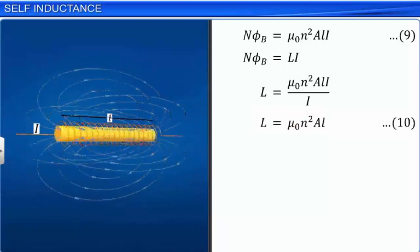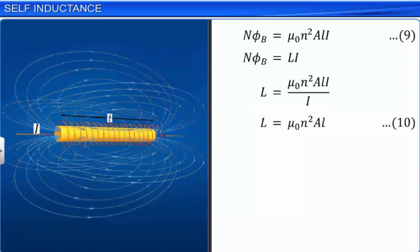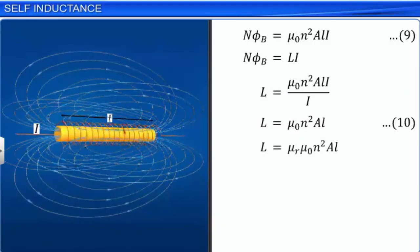If the space in the coils of the solenoid is filled with the material of magnetic permeability mu r, then L is equal to mu r mu naught N square AL. Let this be equation 11. Note that the self-inductance of the solenoid depends on the geometry and the permeability of the medium.